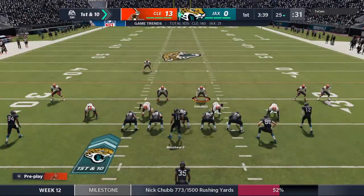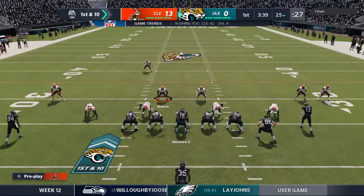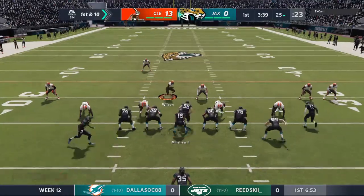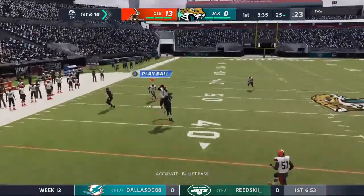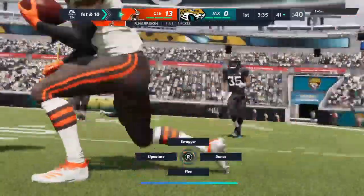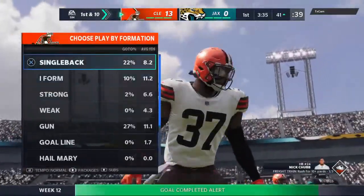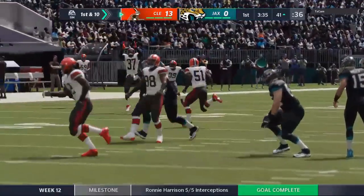Jaguars come to the line to start their next drive. And down on the scoreboard, certainly needing to avoid what happened on the last drive, punting the football. Sense of urgency has to take over for them here. They know the score. They know the situation. A throw for Westbrook, but it's intercepted. Picked by Ronnie Harrison. And they'll start with great field position at the 41-yard line.